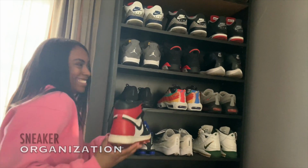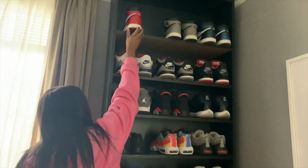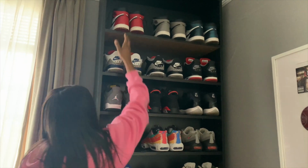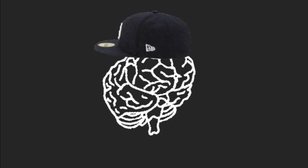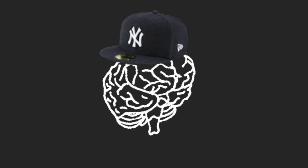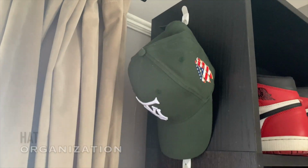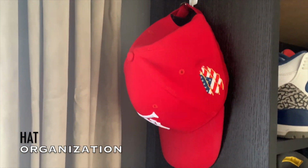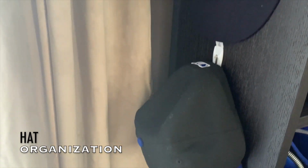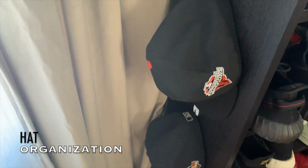And my next point, sneaker organization. Display your sneakers. It's aesthetically pleasing and you've practically done nothing but just organize your sneakers. Hats organization. Hats are not the easiest things to store. So what I did was I added a couple of hooks along the bookcase and I just put the hats on it. All of these things really add depth and dimension to a room.